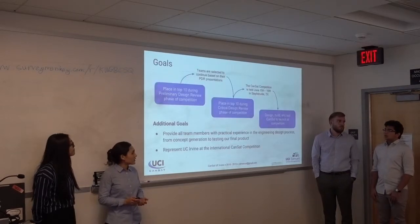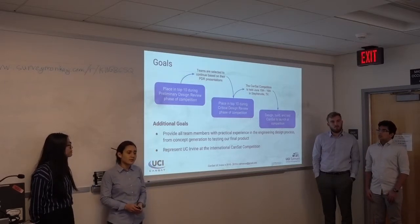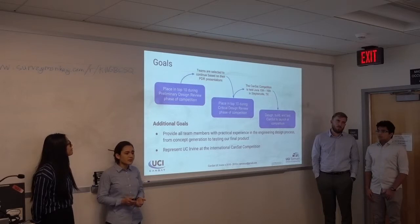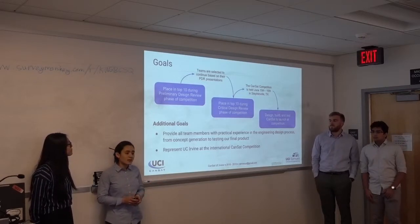So these are our goals. Our first goal is to place in the top 10 during the preliminary design review. This is a presentation that we give to the judges, and the quality of it determines which teams get into the competition. So we think this is an achievable goal because last year we actually had the top score for the PDR.